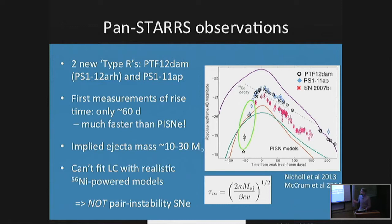So supernova 2007bi is the red one, and it was only really observed during the decline phase. Quite surprisingly, our objects actually rise to peak in around 60 days, rather than the hundreds of days predicted by the pair instability models. And this relatively fast rise implies an ejected mass of only around 10 to 30 solar masses. And that's derived from fitting models to the light curve or simply from diffusion time arguments. And it's almost impossible to fit this light curve with realistic nickel-powered models. So in fact, our objects were pretty definitively not pair instability supernovae.